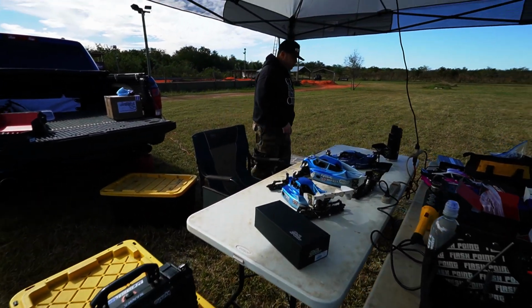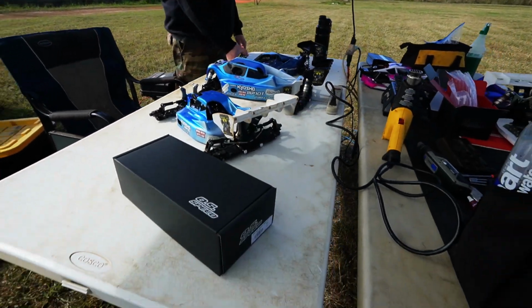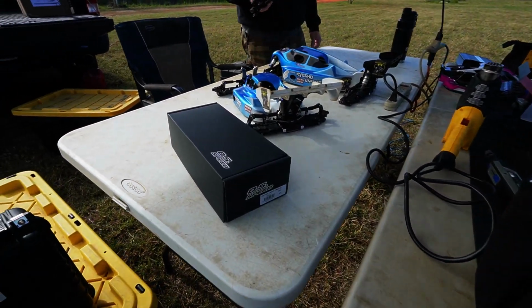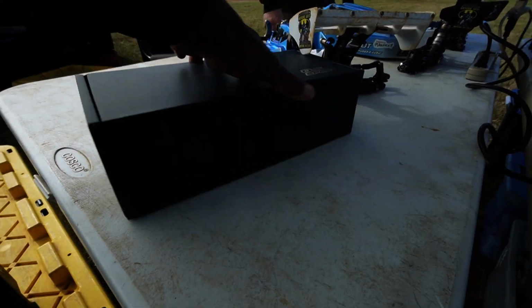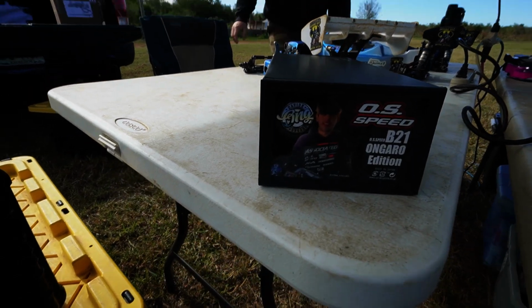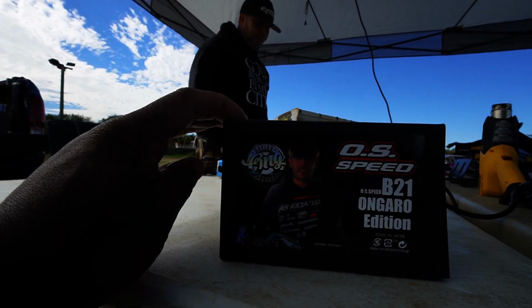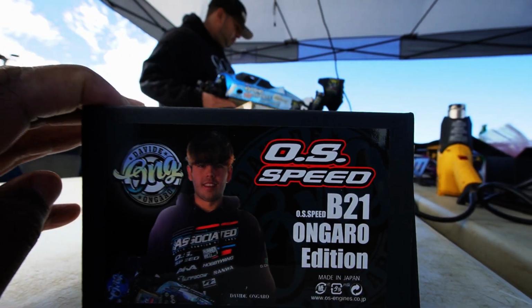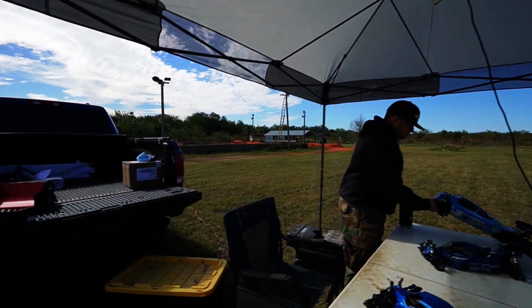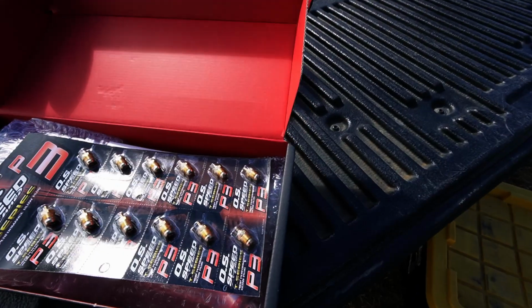Back to the grill again. CJ, which one you sticking in to break in? The Ongaro. Going in the practice buggy. Practice buggy, okay. Yeah. That's the Ongaro, people. So I pick one up, CJ pick one up. Dan got the 2103. And, you know. Yes, sir. All right, let me get off this thing because I got to break some engines in.